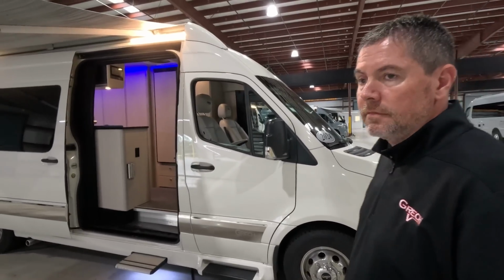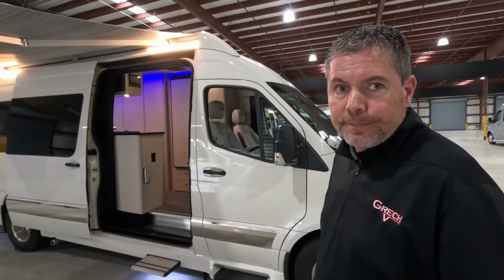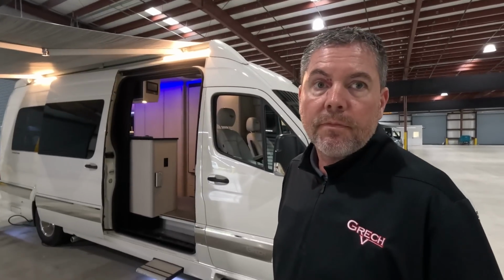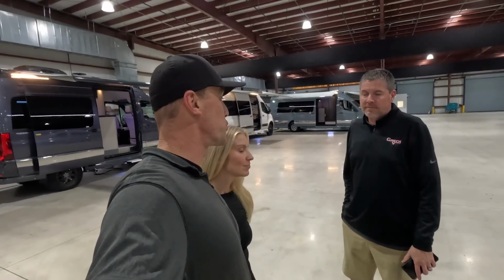How much does someone need to become the next owner of this van? $219,998 would get you into this one. And what was the MSRP on this? $259,900. So $40,000 savings. And this van is available right now here at La Mesa? Correct. It's at our Port St. Lucie store.